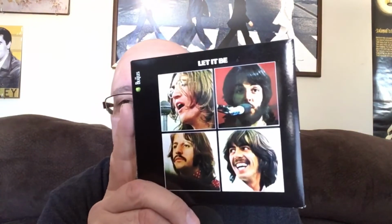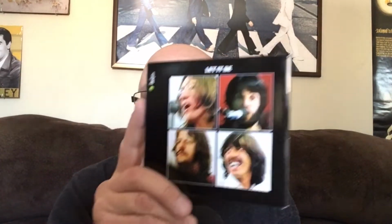Off of Let It Be, I Me Mine. It's such a great... love the vocals, love the guitar work. I love when it kicks in halfway through. Gritty guitar sound on this one as well. It just shows how good of a guitar player he is, and not a bad vocalist as well. So I Me Mine, my favorite George Harrison song.